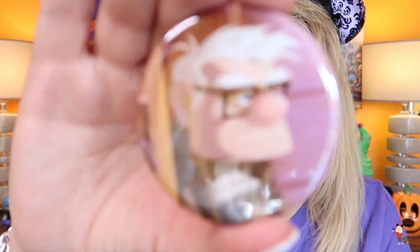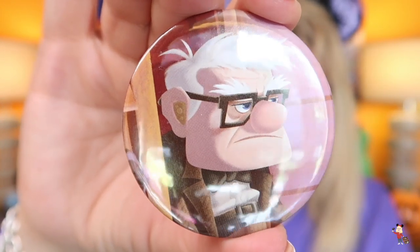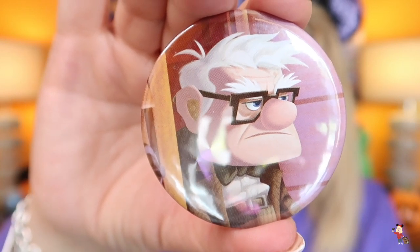And then the last one, and I love this. So if I find somewhere to put this, I don't know what to do with my buttons. Maybe, because I keep special lanyards in the office upstairs, like Halloween Horror Nights, which I know is Universal, or like the Fairy Tales event, but I don't stick pins on them, so maybe I need to stick badges on instead. Buttons, we call them badges. And then I've got Carl there, Mr. Fredrickson, Carl on a button. So those 3 buttons.